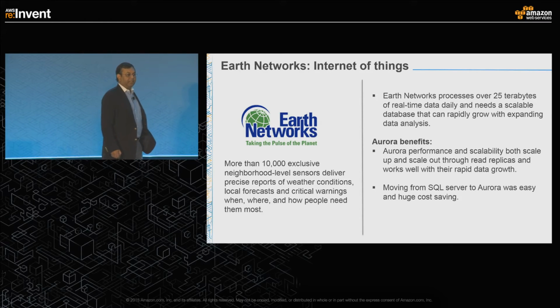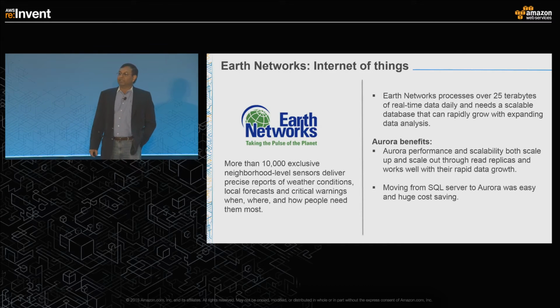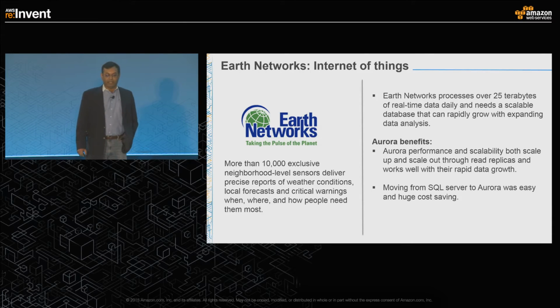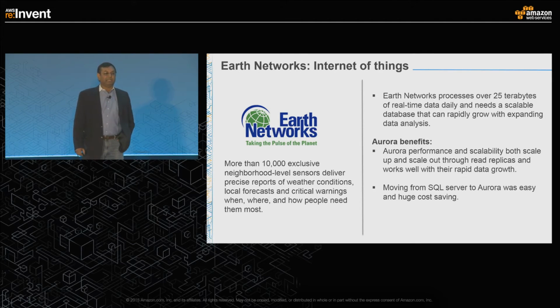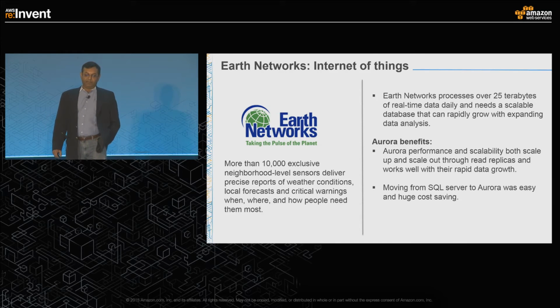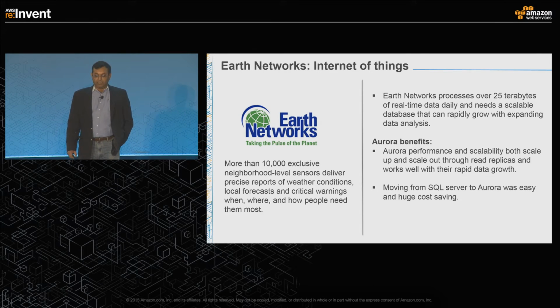Arth Networks is another interesting example. They are a weather management company. They have weather sensors in 10,000 neighborhoods, and they deliver very precise reports on weather conditions and local forecasts. As you can imagine, for weather forecasting they process 25 terabytes of real-time data, and they needed a database that can scale up to that requirement. So they are another customer who moved to Aurora from SQL Server, and this was an easy move, which was pleasantly surprising, and a huge cost savings for them.